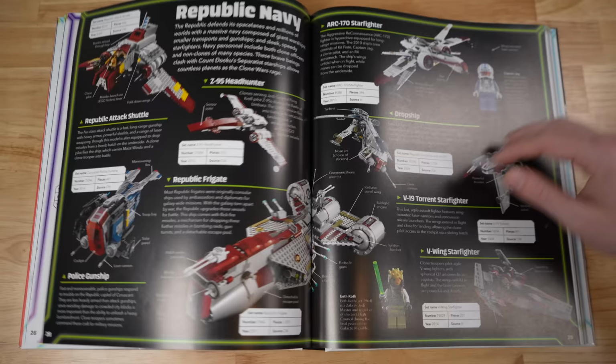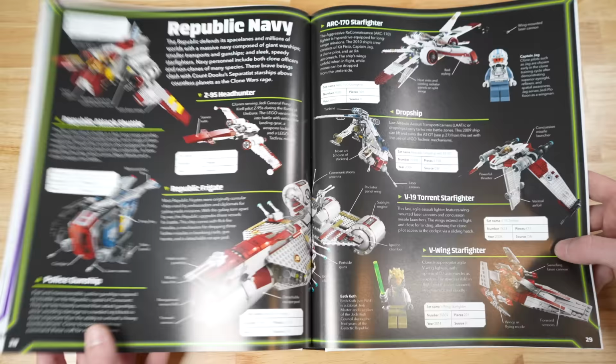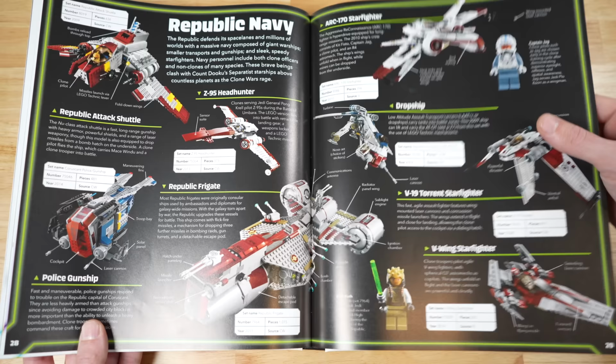Again, I'll try to get the glare off for you to see as best you can. The ARC-170, got Captain Jag, got the V-19 Torrent, the V-wing, the other Republic frigate, the Republic attack shuttle, sorry for bumping the mic, and the Coruscant police gunship. Oh, Z-95 Headhunter too, just sitting in the middle there. So very cool, like Lego Star Wars Republic builds on this page flying around.